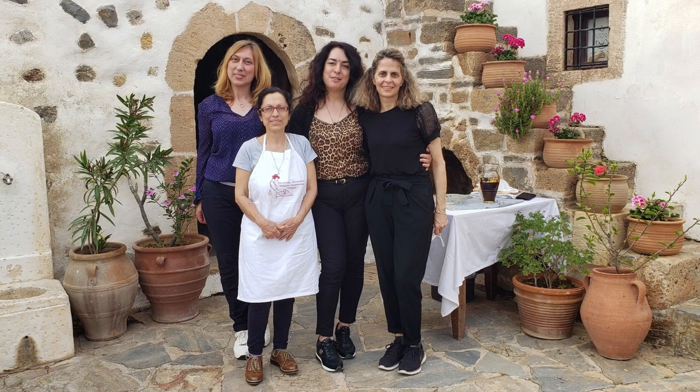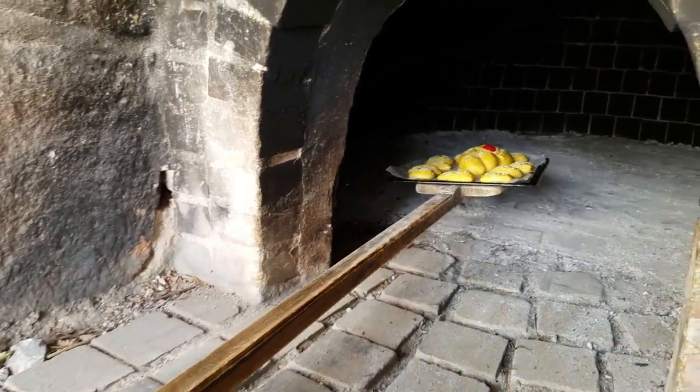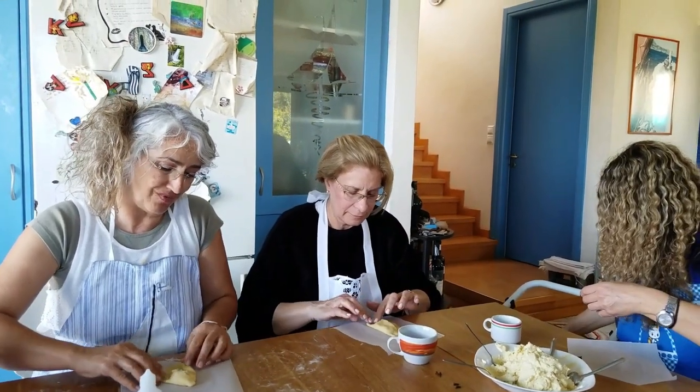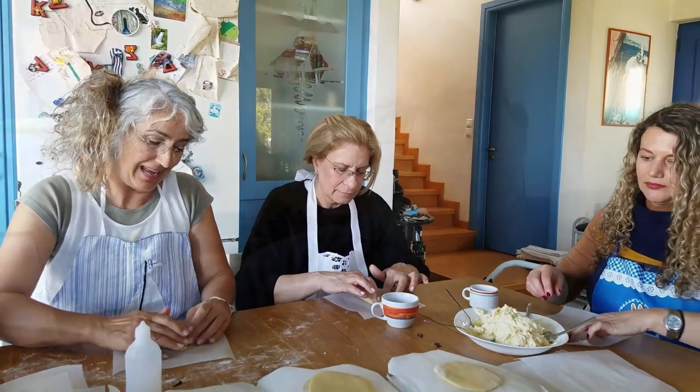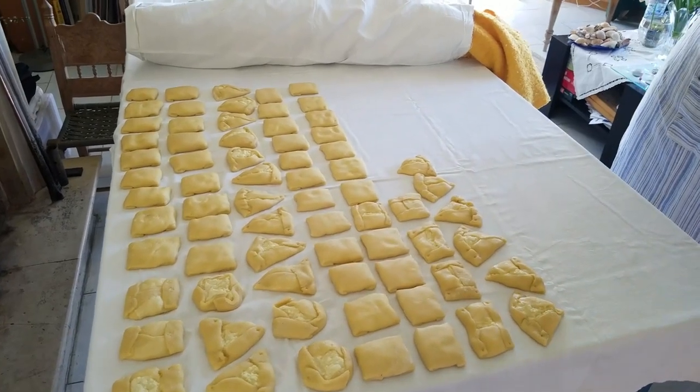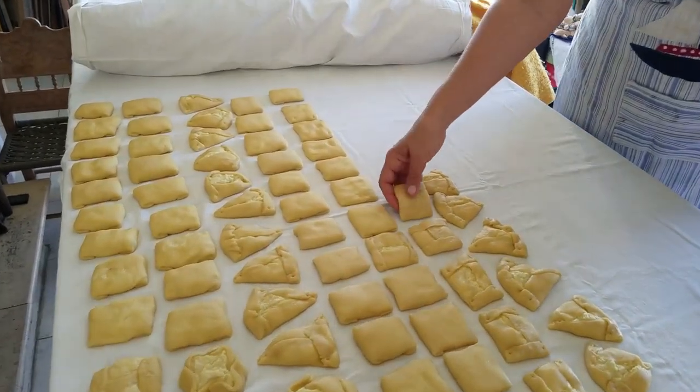The women in Sitia and the cultural associations are waiting for the days of the Holy Week. All the women of the village participate and help to prepare the kalitsounia in the houses or in the house of fellow villagers. The housewives gather in different houses until everybody has the kalitsounia ready for Holy Saturday.